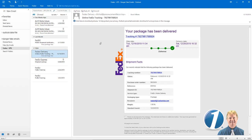Here's another one. Again, we're playing Stop and Spot the Fake. So FedEx delivery. Michelle at previews cement offer furpo.top. That's useless, bad, and we don't want to go there. This one has several places where it's giving you bad information. So the email says it's coming from one place. You hover your mouse over this one. Let's innovatelife.com. Isn't that appropriate?